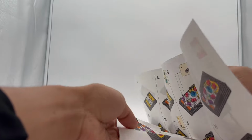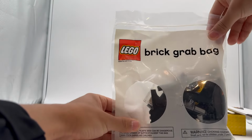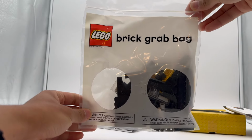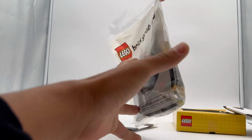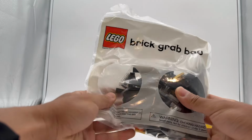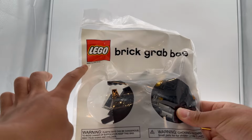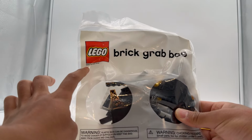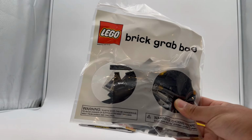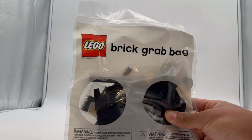Those are the instructions. Before I get to building this and showcasing the model itself, I want to showcase this weird bag. Brick grab bag. This is super strange, super bizarre. I don't really know what to make of this bag. I genuinely have never seen a bag like this before. It is copyrighted 2009, the LEGO Group. That's weird, right? Like, that's super, super strange. And yeah, this is super interesting.